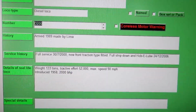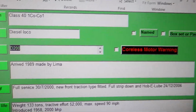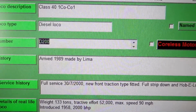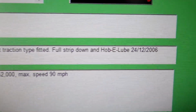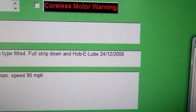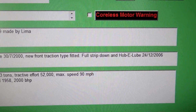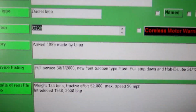We're looking at a page from my Loco database. And as you can see, we're looking at D200 Class 40, which arrived with me in 1989. And the important fact here is that it had a Hob E-Lube service on the 24th of December 2006. That was its last service. When it says that, it means it's gone through my custom Lima service procedure.